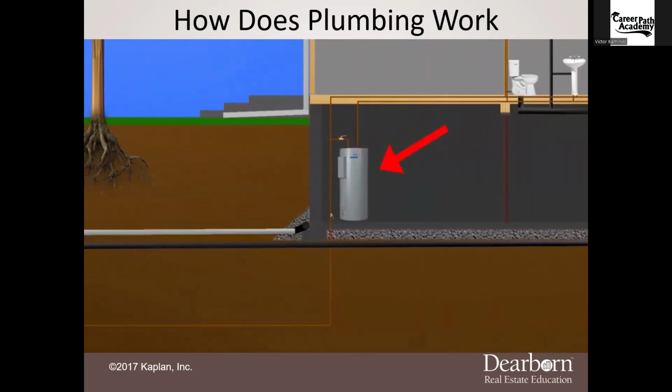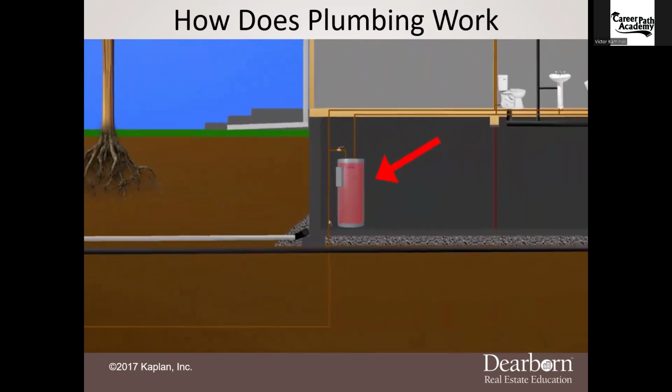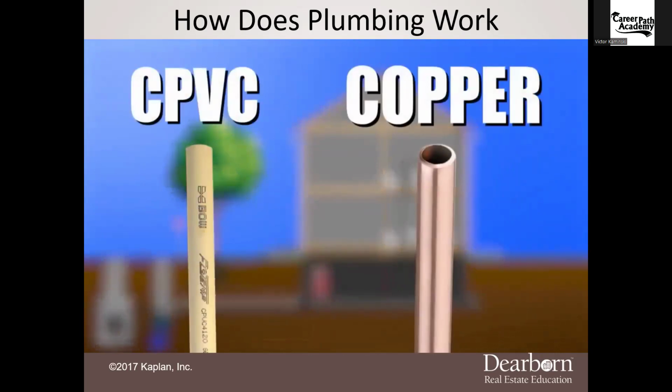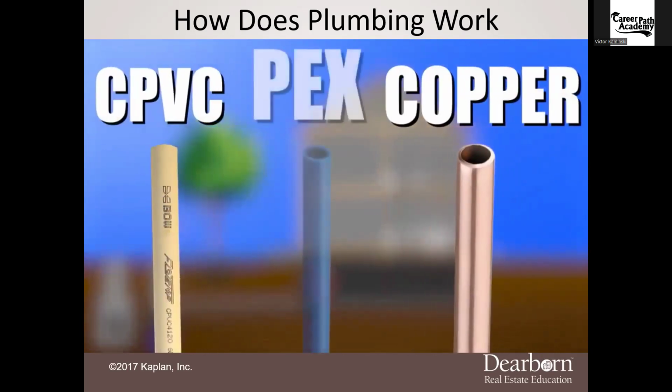Here we see the hot water tank. Your hot water tank, which is either electric or gas-fed, is fed cold water to then heat it up and distribute it throughout the house thanks to the city's pressure. Some homes still have CPVC or copper lines, but new constructions use mostly PEX as it's reliable and quick to install.